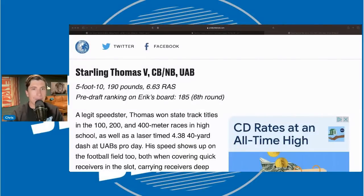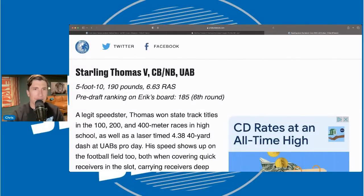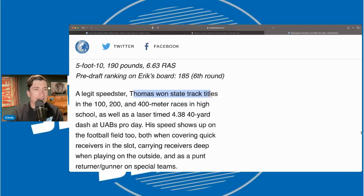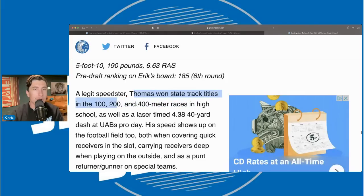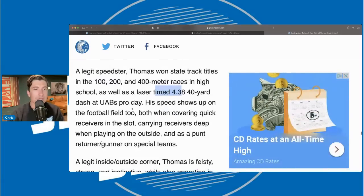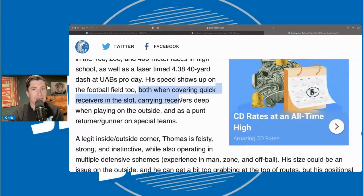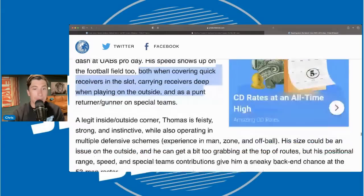It's Starling Thomas the fifth. I think that's fifth. UAB. Check this guy out. He won state track titles, 100, 200, and 400 in high school. Laser timed at 4.3. Okay, speed's there. Size 5'10", 190, good. His speed shows up on the football field too when he's covering quick slot receivers, or he can carry receivers deep.